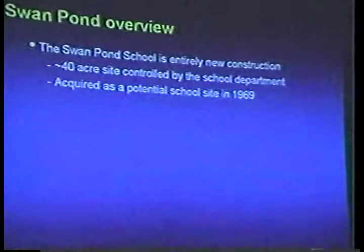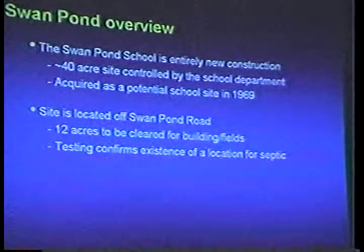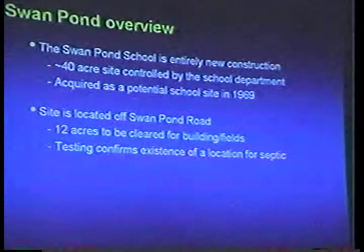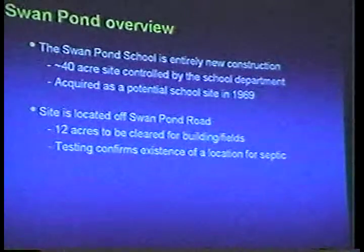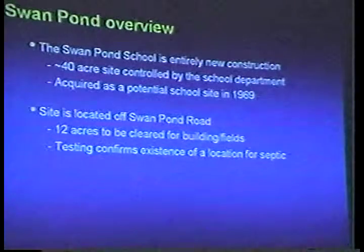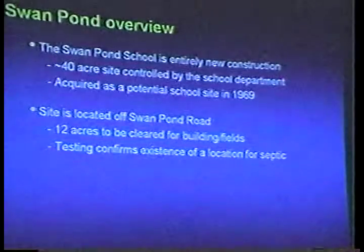Now to switch to Swan Pond for a second and add some more background there. This would be entirely new construction, so versus the Batchelder, which is renovation. It's a roughly 40-acre site controlled by the school department. It was actually acquired as a school site over 10 years ago. I'm sorry, 30 years ago. It's located off of Swan Pond Road. What would happen is 12 acres would be cleared for the building and the fields. We can talk more about some of the engineering that's been done on that site already, but we do have a location for septic on that site.